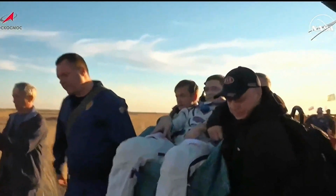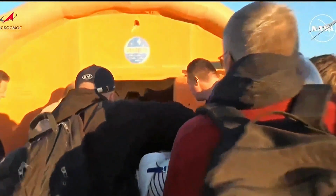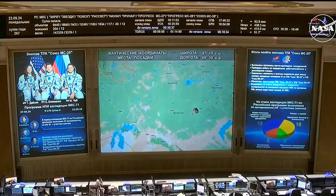And so Nikolai Chub now being brought into the medical tent. And just to recap, the Soyuz touched down 41 minutes ago at 6:59 a.m. Central Time, 7:59 a.m. Eastern Time, 4:59 p.m. at the landing site in Kazakhstan, some 91 miles to the southeast of the town of Roscosmos. It was a textbook touchdown. All of the events with hatch closure, undocking, the deorbit burn, all of the entry activities, all unfurled without any problem whatsoever, bringing back Tracy Dyson after 184 days in space, and Kononenko and Chub, 374 days in space. For Kononenko, a record-setting 1,111 days in space on his 5 flights.